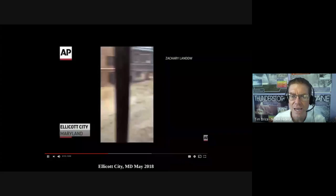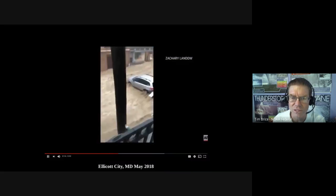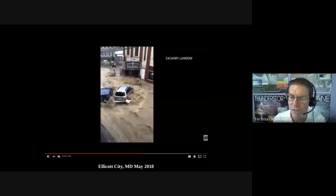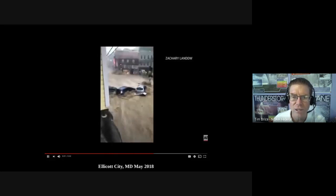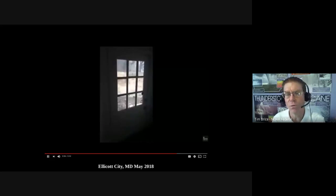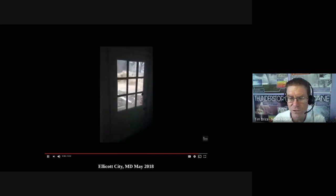And look at this. It's actually pushing cars down the streets of Ellicott City. And that water is only about 2 feet deep. That's actually pushing those cars along. So it's not like too deep because moving water can really push a car. And I certainly wouldn't want to open this door. Let me tell you, you can see that water is just lurking outside that door.